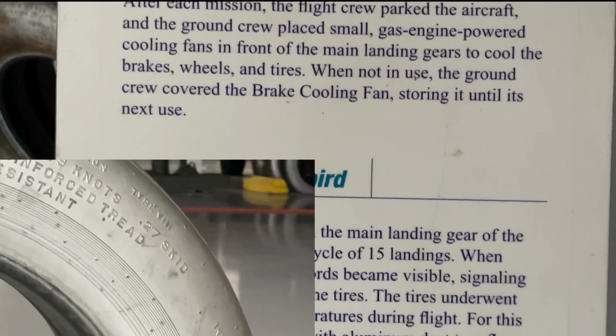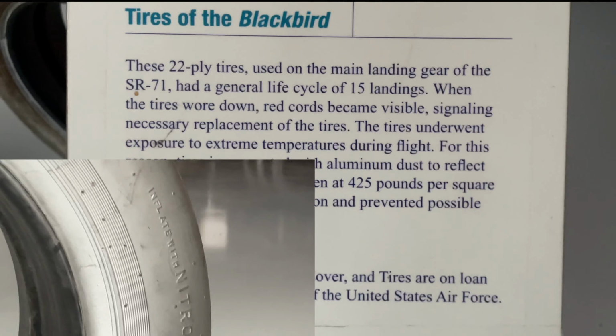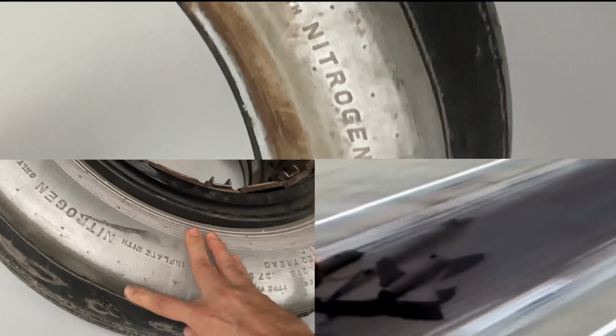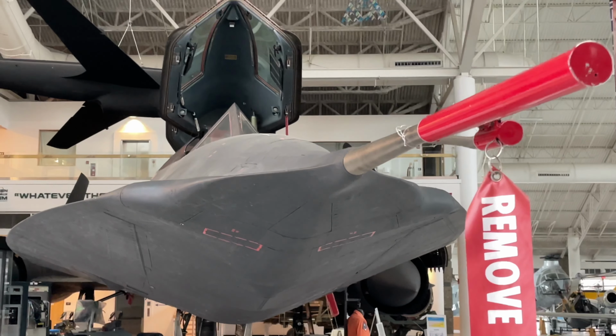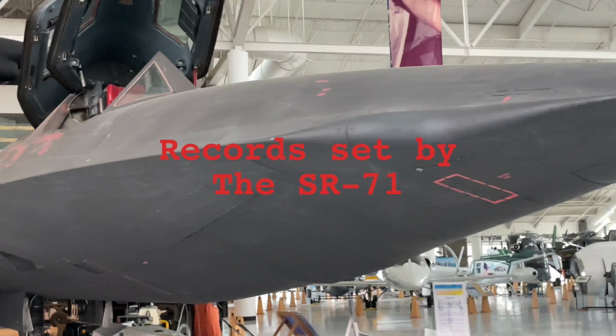The SR-71 tires, like the ones displayed here, were infused with powdered aluminum. The addition of aluminum to the rubber gave a much higher flash point to the tires, helping them withstand the high heat caused by friction with the ground upon landing at extreme speeds. The tires were also filled with nitrogen.